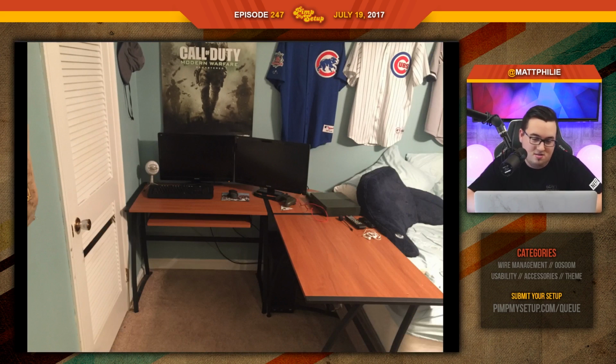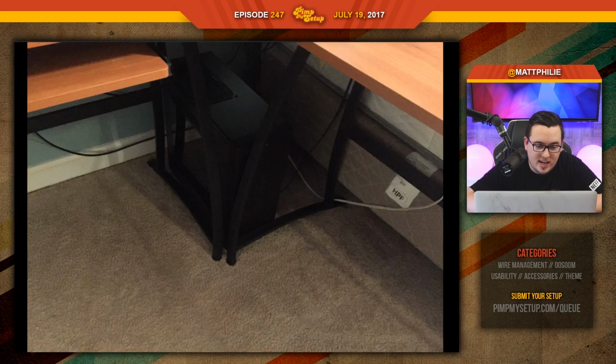Theme's a little bit, okay, you got 3 jerseys and a poster, whatever. And then cable management, I don't even know what the hell I'm looking at here. Your computer's like in jail. There's no lights on it, straight on carpet. The cables are like Indiana Jones vines swooping all over the place. Not a lot to say about it, you know what I'm saying?